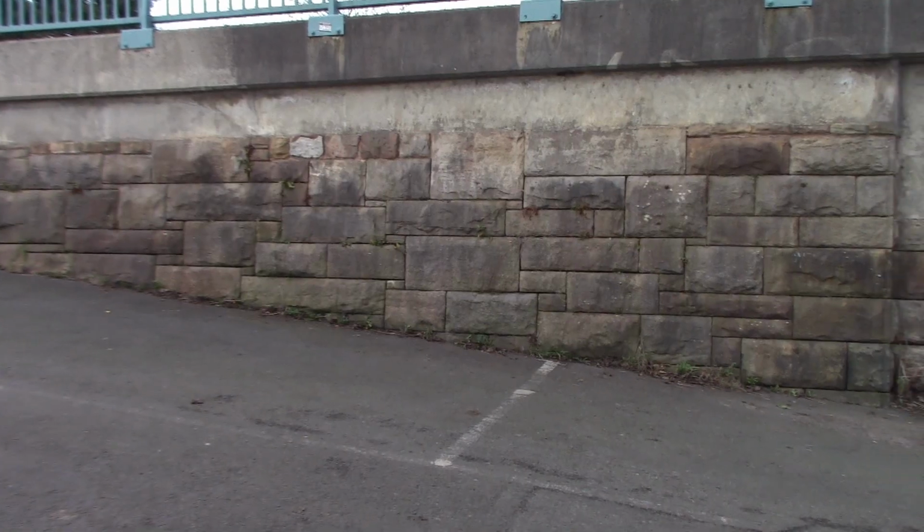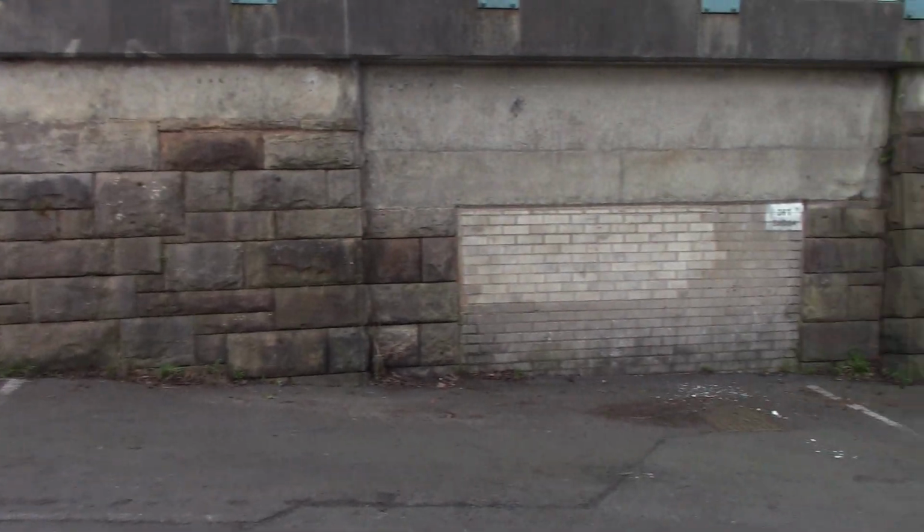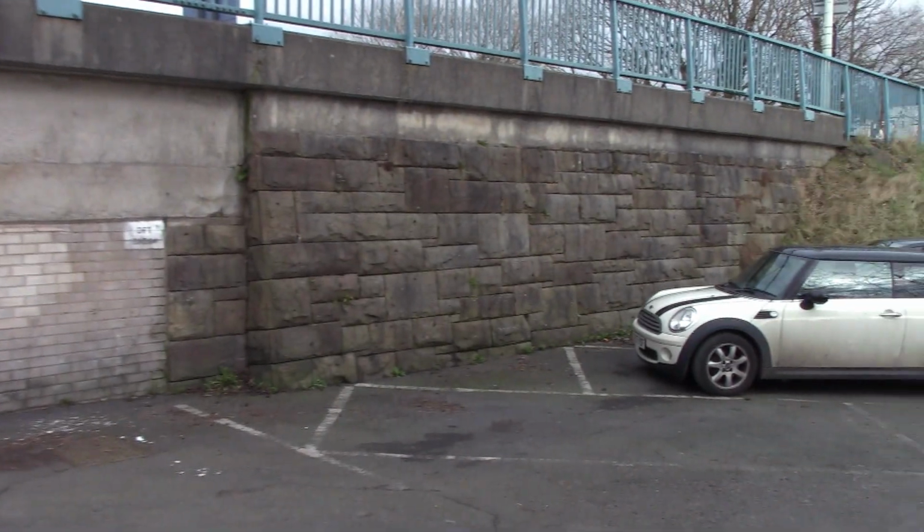Right, so while she's going to play in the park, behind me here is where the bridge is, and this is where the railway line actually went under the bridge. Beyond the bridge is White Bear Railway Station. So we're going to take a look now, but be warned, there's not really much there to be honest.